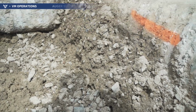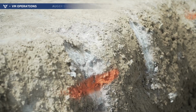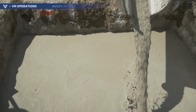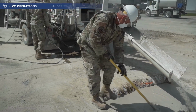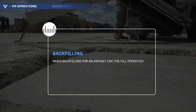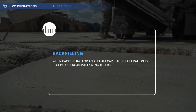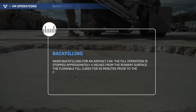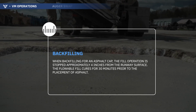Backfilling a repair provides a solid base to place a repair cap on. In backfilling operations, the volumetric mixer is used to create a flowable fill material. When backfilling for an asphalt cap, the fill operation is stopped approximately 4 inches from the runway surface. The flowable fill cures for 30 minutes prior to the placement of asphalt.